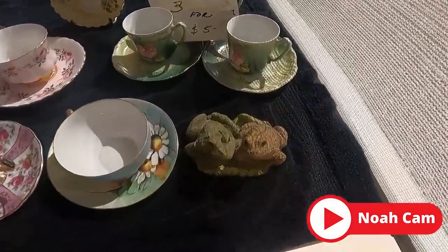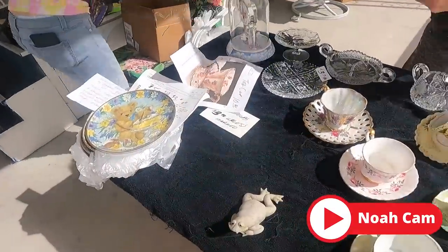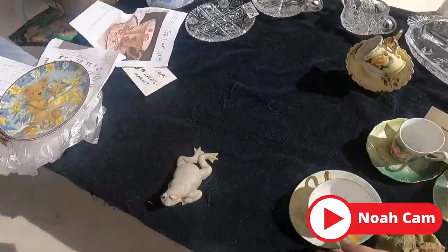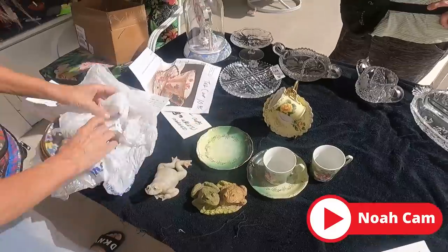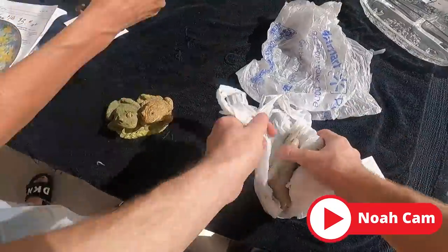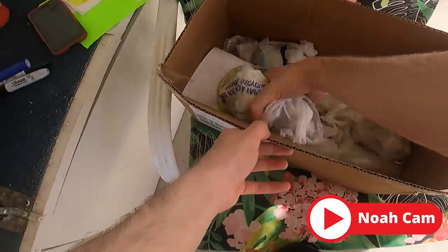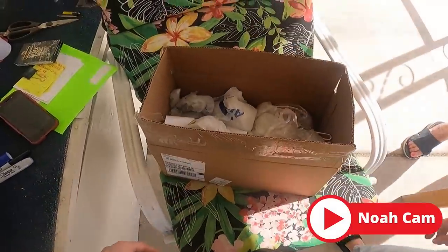Now let me try to find something we can pack. My sister-in-law's turtle. All right, kids. Well, perfect. A whole box of stuff. Thank you so much.